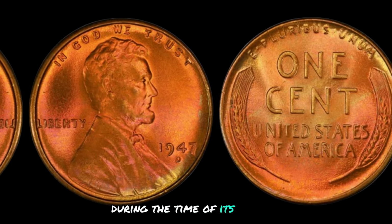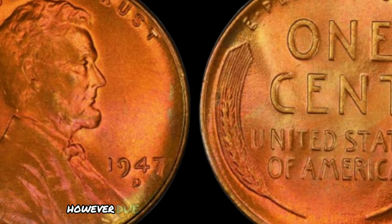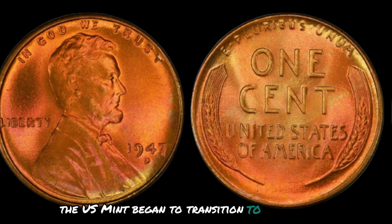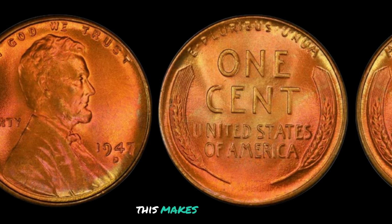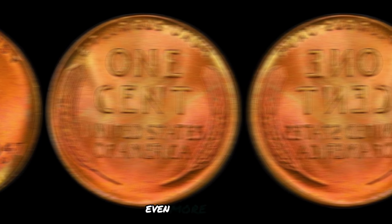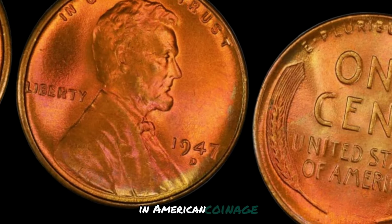During the time of its minting, pennies were made primarily of copper. However, due to the increasing cost of copper, the U.S. Mint began to transition to a zinc-based composition in 1982. This makes the 1947 D Mint Mark Lincoln 1 cent wheat penny even more special, as it stands as a relic of a bygone era in American coinage.